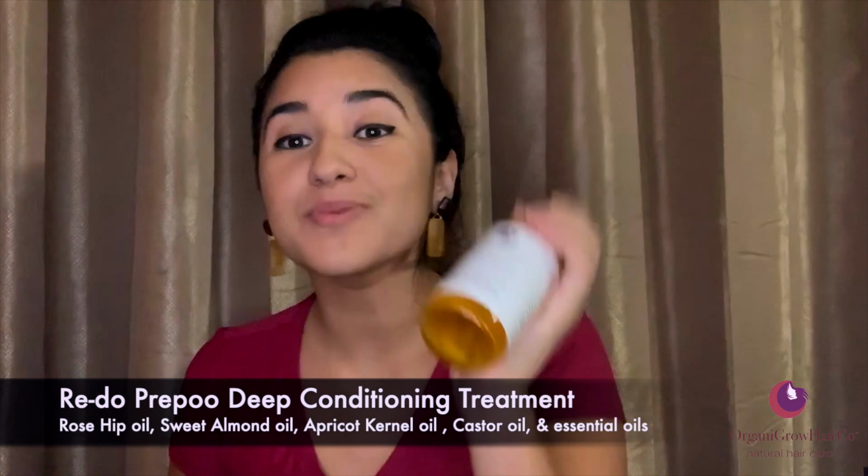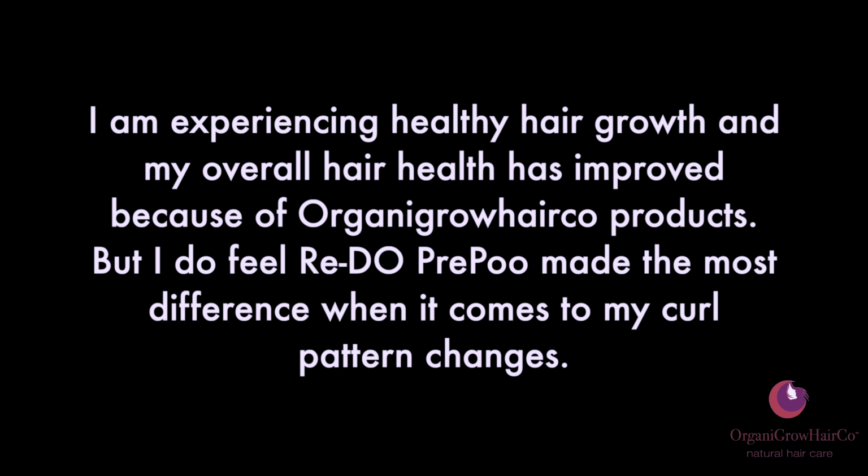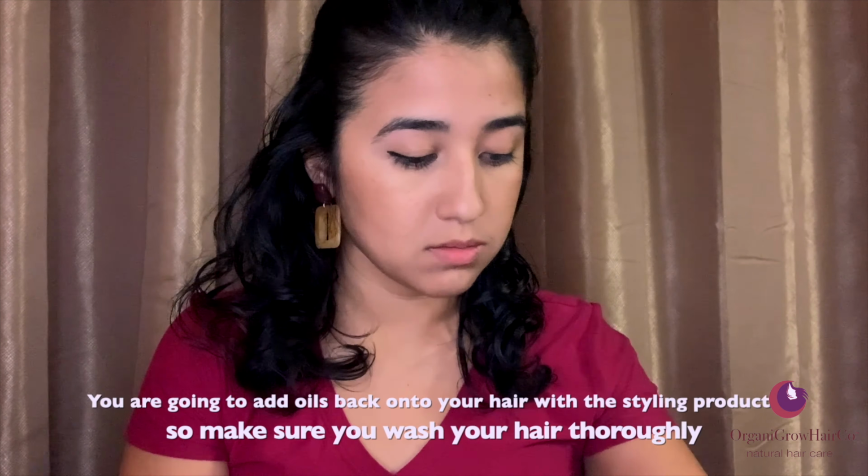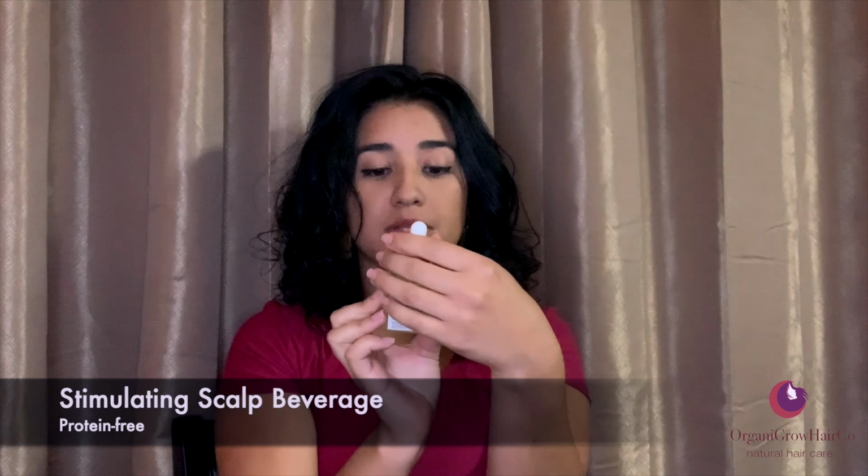This right here, okay? This right here is your best friend. So this is the Stimulating Scalp Beverage. I put this on every other day, or at least I try to. I'm gonna do 1, 2, 3 drops, and I rub it in to warm it up. And then I go in and directly start massaging my scalp.